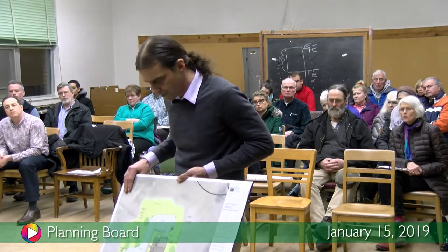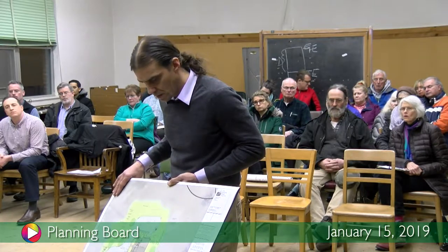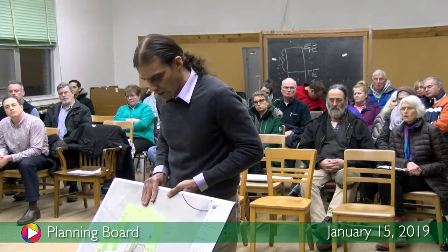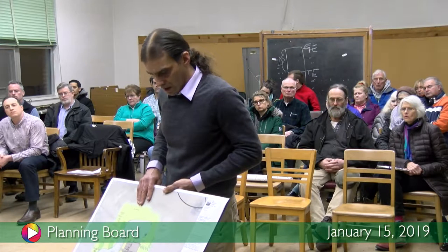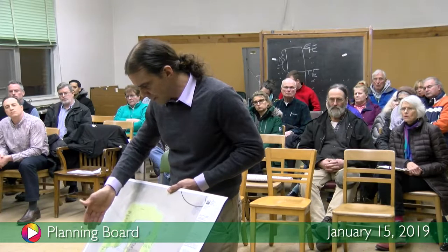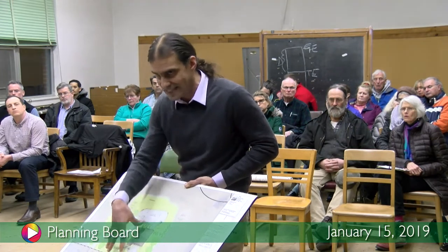Out of curiosity, this is a big parcel, and it seems like you're putting this right in the middle, so it kind of eliminates any other possibilities for expansion for some other town building. We've set back. There is actually more space on the right side than on the left, so it's not exactly right in the middle.